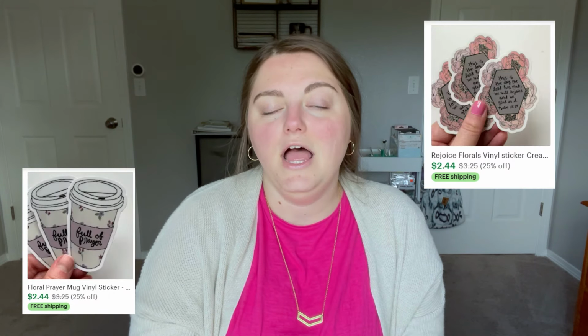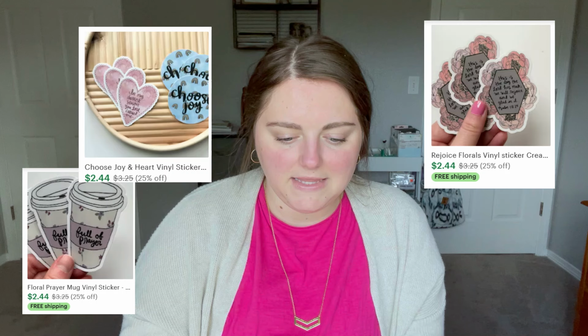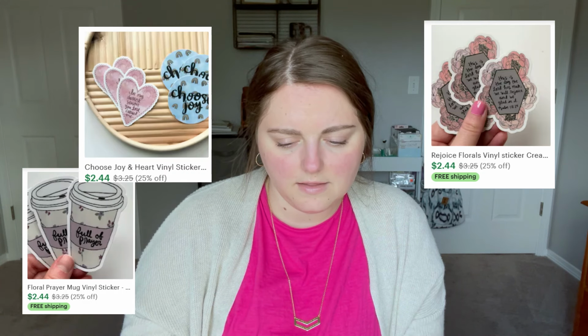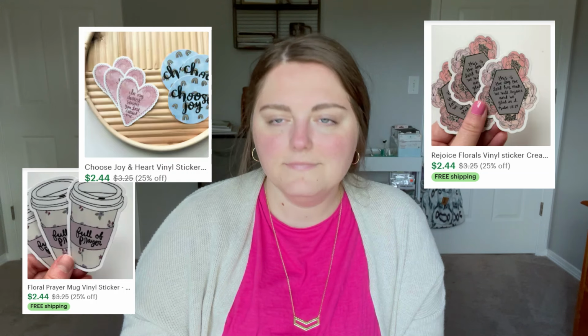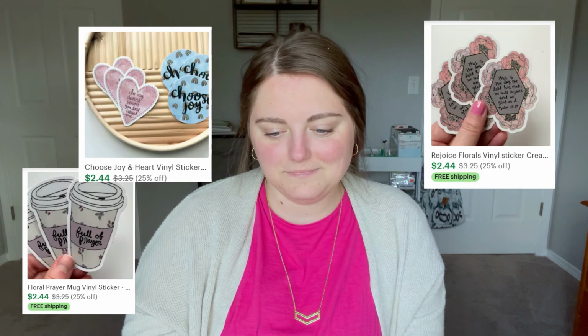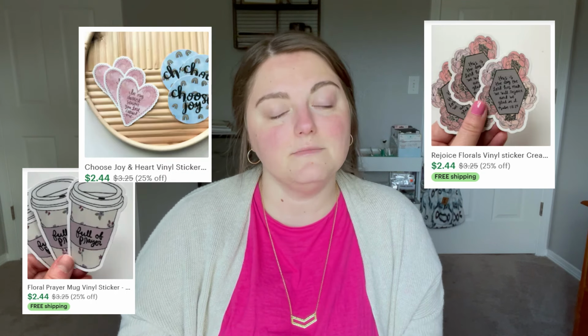So the next section is 25% off, and this is all the vinyl stickers. So all the vinyl stickers in the Creative Faith Etsy shop are 25% off. So that makes them like $2.44, I think. Yeah, $2.44. Very interesting percentage. 25% off makes it $2.44. So those are the vinyl stickers.